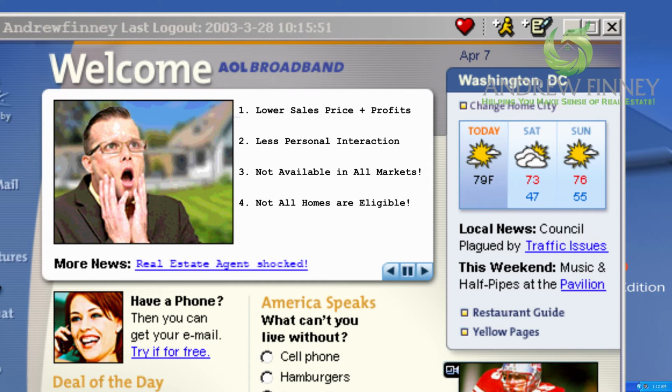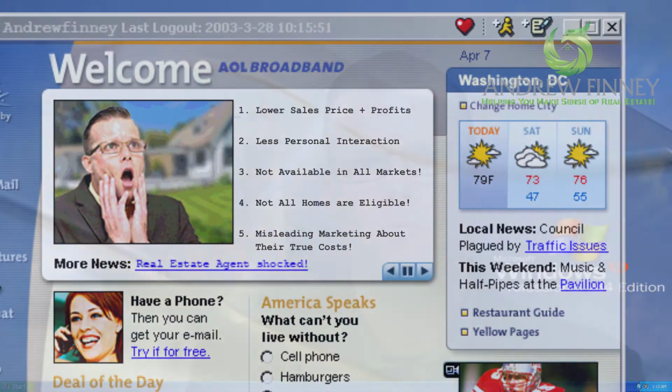The fifth thing is that they have misleading marketing about the true cost of selling the property and how it works. To get clear on this, if you are entertaining an iBuyer, I would ask you to go ahead and set an appointment with a trusted real estate advisor. Ask them for an estimated net proceeds sheet so that you can truly compare apples to apples and oranges to oranges. Let's make sure that whatever decision you make in the future is the right decision for you and your family, that's going to put you in the best case possible.